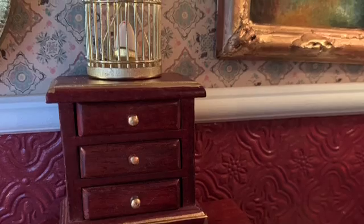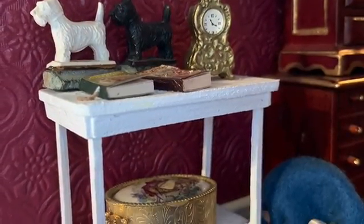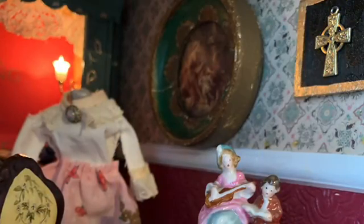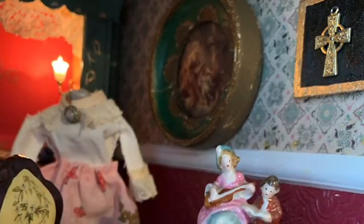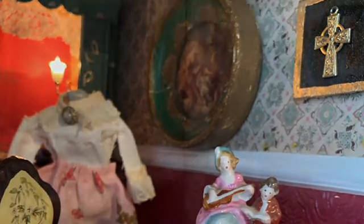Tiny mementos and pieces of jewelry are the perfect size to decorate a miniature house. The Celtic gold cross that belonged to my son Oliver as a child is a warm reminder of him every time I see it.